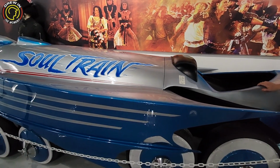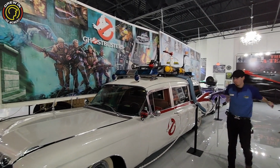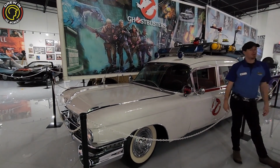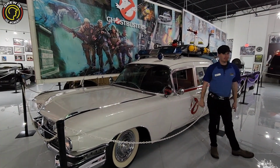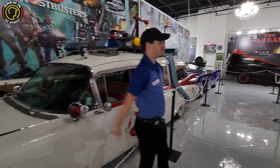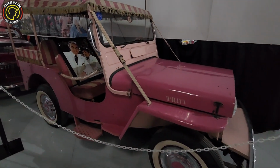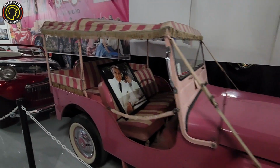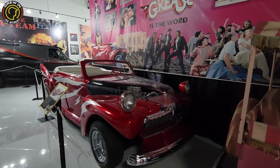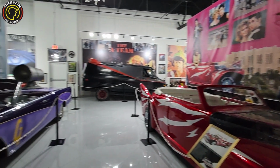Along here, we have some pretty infamous cars. We have Ecto 1. Please tell me this was screen used. No. I'll explain in a minute though, once we go over the other 4 cars. And we have Willie's Jeep from Fantasy Island, Grease Lightning from Grease, the Sixes, and the A-Team van. Well, say hello to the Ecto 1.